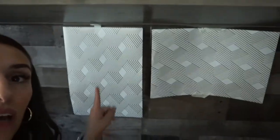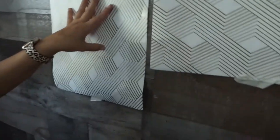I'm going to decide. I think I like this way better. I feel like it's going to make it look bigger in here. But I'm going to ask Cameron what he thinks quickly, and then I will let you guys know. But I think I'm going to do this one. I'm going to tape a few pieces just to see how it'll look. But I'm thinking this one.